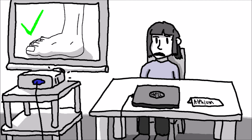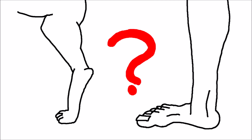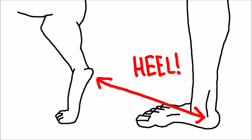Number 2. Your feet. Of course, the concept of feet isn't that bad, but let me tell you, we have it much worse than other animals. Look at your dog's back legs. Notice how they don't bend in the same way as our legs? Well, they actually do bend in the same way. It's just that this is what we call the heel.